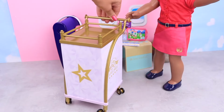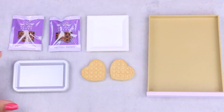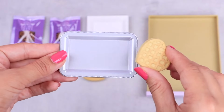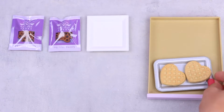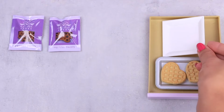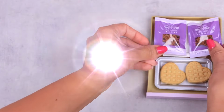So, let's set up the cart now. Let's put the waffles on the silver tray. 1, 2 waffles. Then the pretzels on the white tray. 1, 2 pretzels.